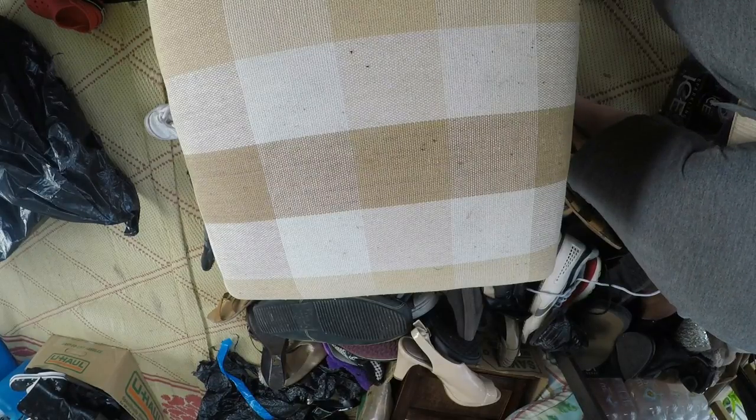Those are, I'm not sure. I'll have to look more to see what size those are. I feel yucky going through all these shoes because my hands feel gross.